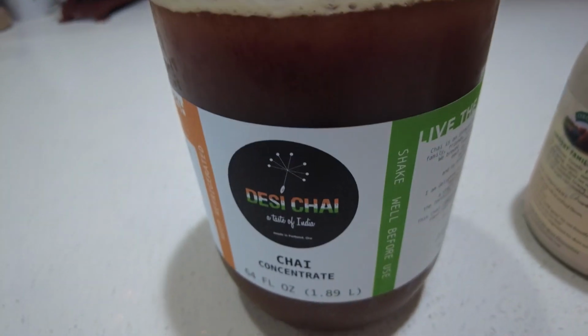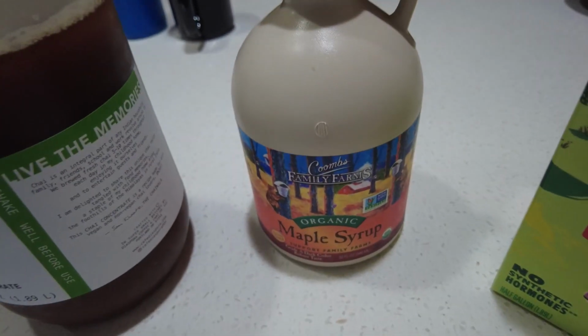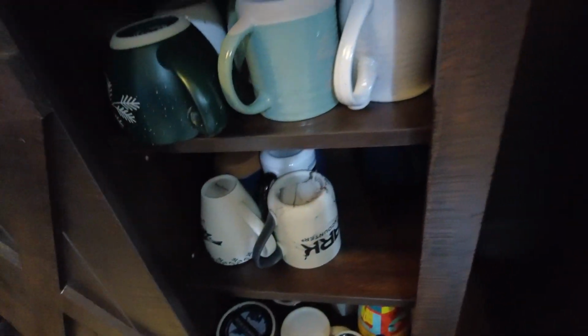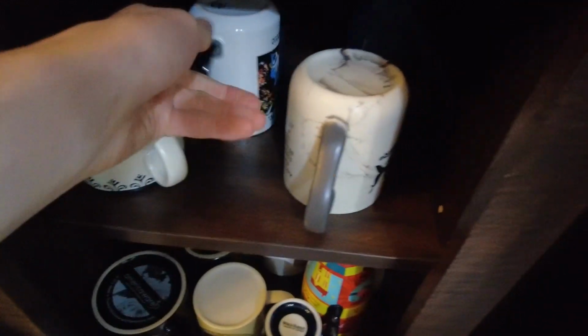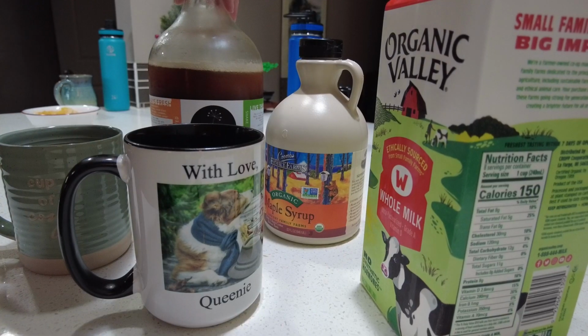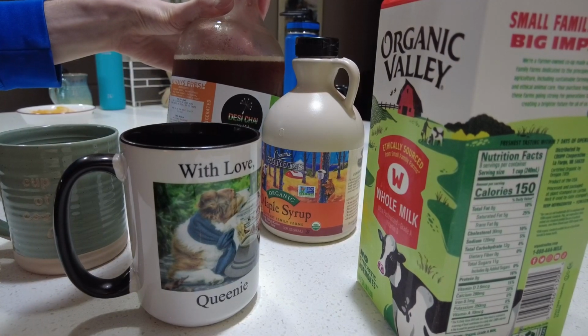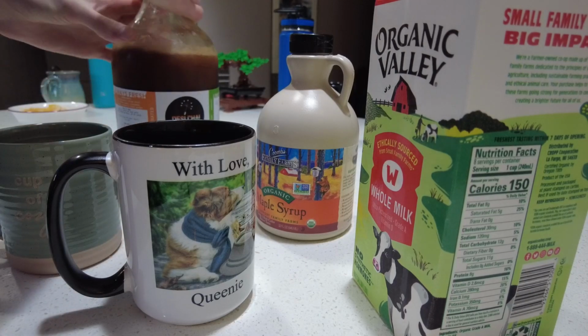This is the unsweetened version, but we're just gonna add our own little maple syrup in there because that makes it delicious. Now it is mug choice. Let's see. Going with the Queenie mug. And wife can have this one. Cup of cozy. All right. How to chai. 1-to-1. Let's shake it up.